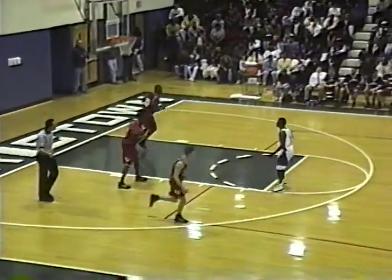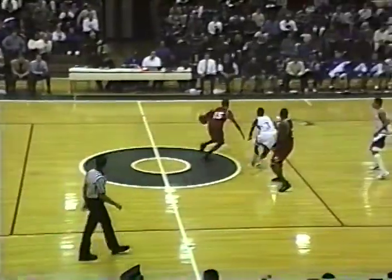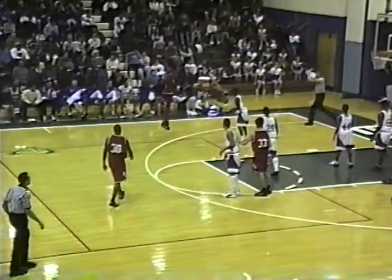Green has 10. Green moving into the starting lineup in place of Crutchfield, answering the call. Score went up on the wrong side. It's 20, should be 20 to 16. Should be 20 to 16, I think.